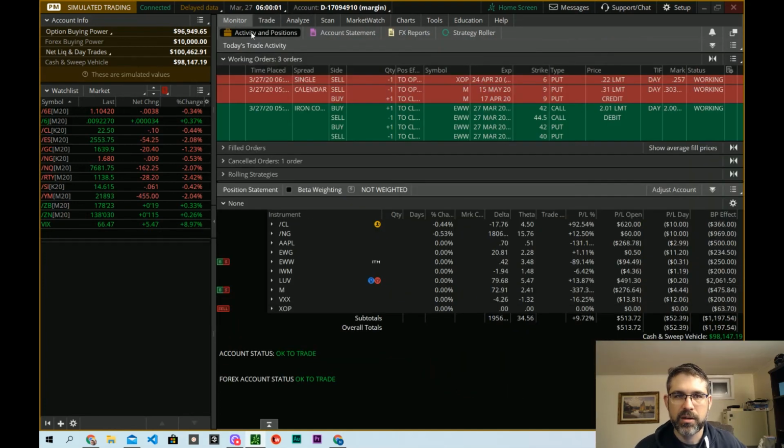Check my monitor tab, see that we have some working orders here. I'll review these on Monday. We're going to review the portfolio, but I'm essentially closing a trade for a loss and I'm rolling another one.